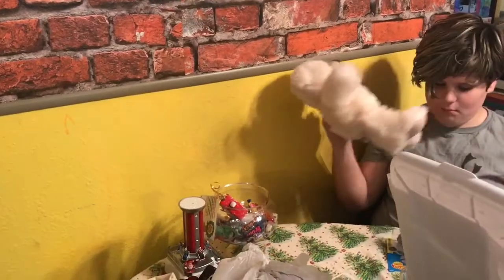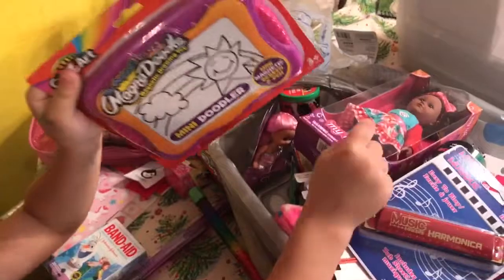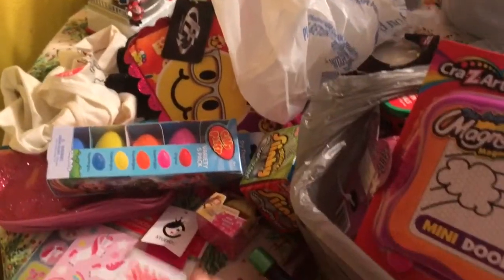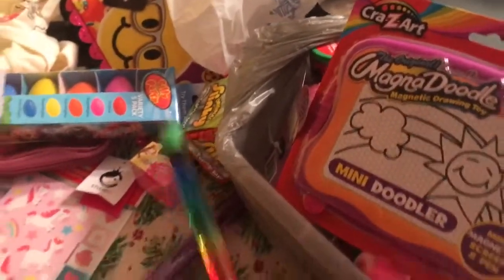Actually, I didn't, Mom. Well, I know, but I know you love dogs, and I thought they would really like a little notebook along with... Yeah, so we got some Magna Doodle. I love those. Silly Putty, we're going to split. What's a Magna Doodle? It's like a magnetic doodle pad. Some Band-Aids in there. Oh, goodness gracious. It's really cute.